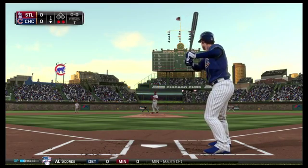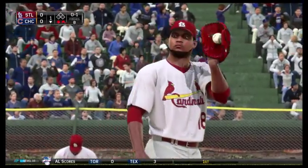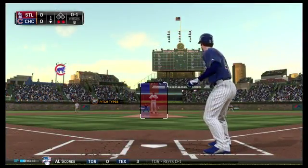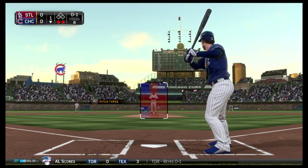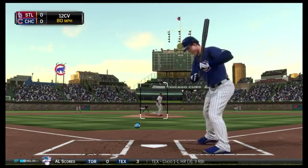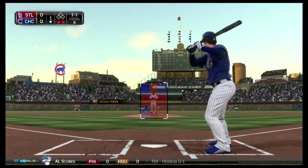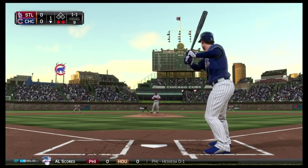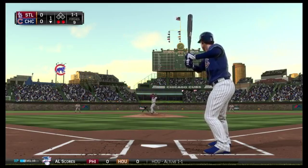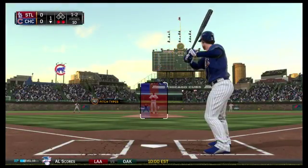Here's the first offering. In there for strike 1, 0-1. Well, you can tell he's trying to work that pitch away, but he might have left that one a little more over the plate than he intended. Off the plate, 1 ball, 1 strike. Now the 1-1 pitch. A ball and 2 strikes, the count now with the bases empty and 2 away.